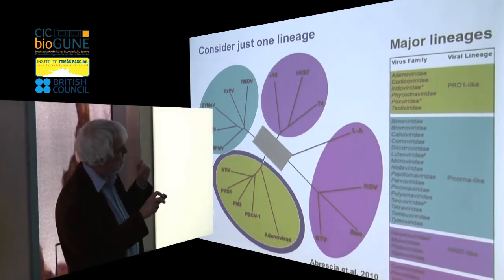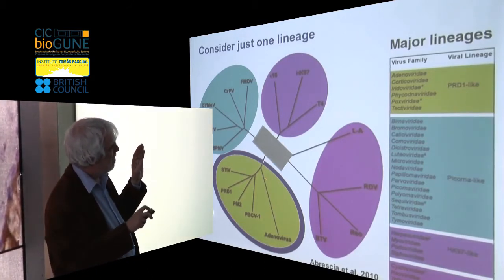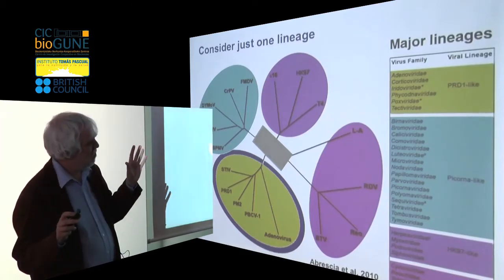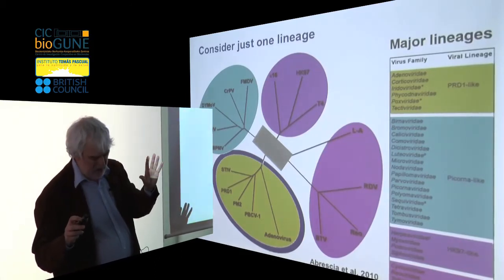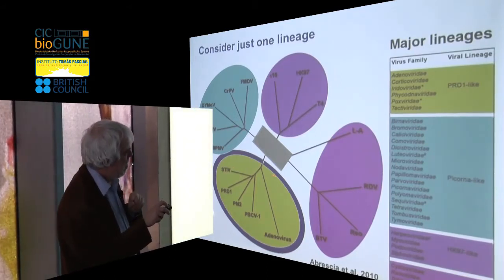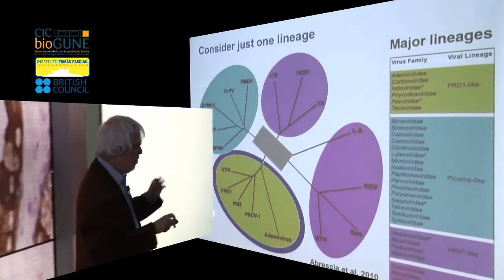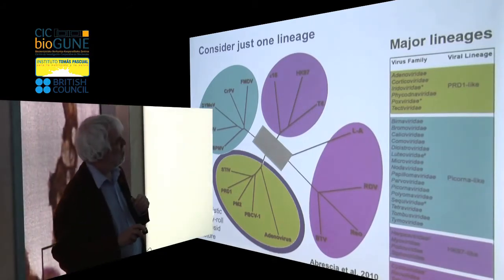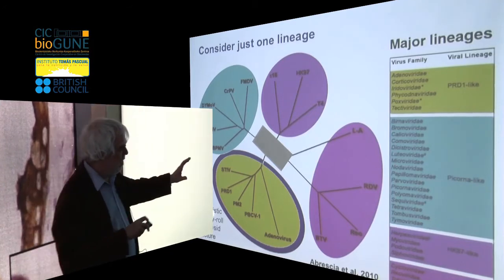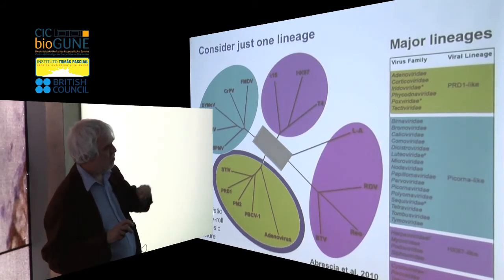Just to finish, an outstanding question is, for a virus that's very large and not icosahedral, like vaccinia virus, can we say anything about the evolution of such a virus? If we take this lineage here, which includes adenovirus, PRD1 and PM2, famous because of Nicola's involvement in them, many of these are well characterized structurally. We know the key feature of this lineage is a double jelly roll in the major capsid protein.